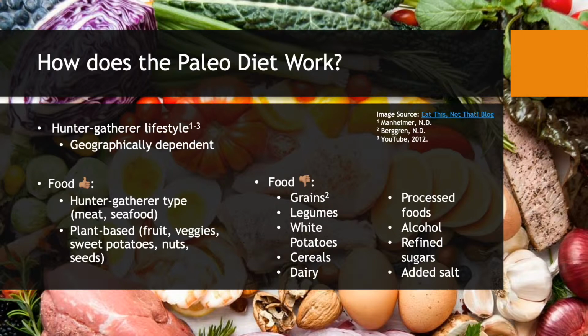On the other hand, the paleo diet restricts the consumption of grains including wheat, oats, corn, and rice, legumes including beans and peanuts, dairy, refined sugars, added salt, canola oil or other processed foods, white potatoes due to their high glycemic index, and alcohol.